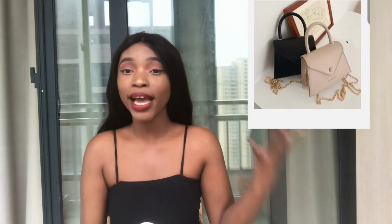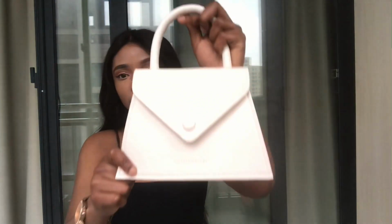Does not make sense. So if you know that you don't have a lot of bags, always try to go for colors like this that blend with most of your outfits. If you know that you have a lot of black things, go for white bags, brown, nude. Play around those silent colors. If you know that you have colorful clothes, then you can play around your colors as well. So I don't have a lot of bags, so that's why I chose this bag.